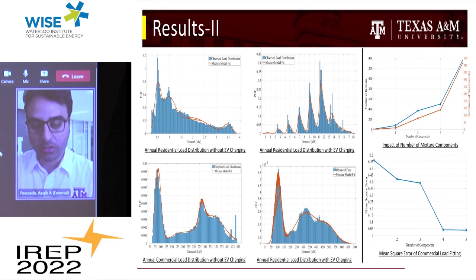Now I said before that the mixture model consists of several components, and deciding how many components we need is a difficult problem with no open-ended solution. So what we do is we start with one component and keep on adding components until we minimize an error function. In this case, if you look at the mean square error between the empirical, observed data and the model fit, after adding four components we are minimizing the mean square error function, and the fifth component does not really add anything to the model. So that's a good metric and a good indication of where we should stop with the number of components.